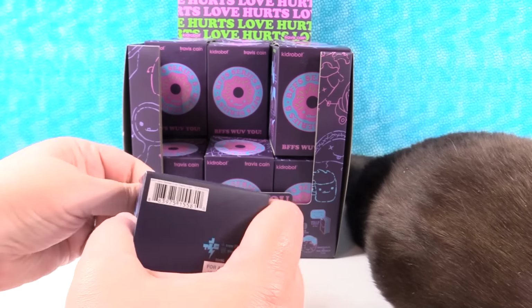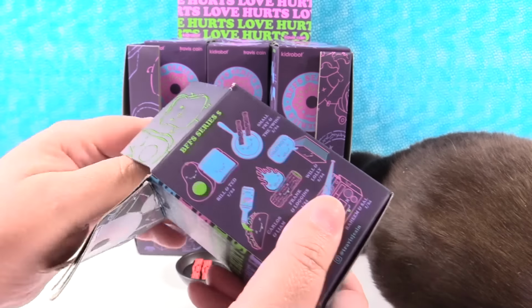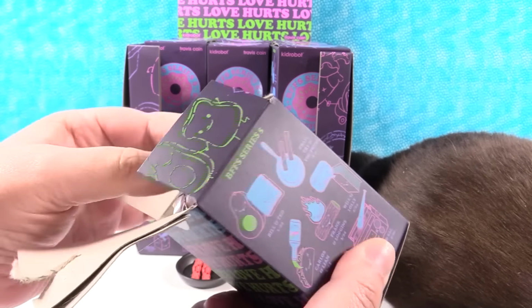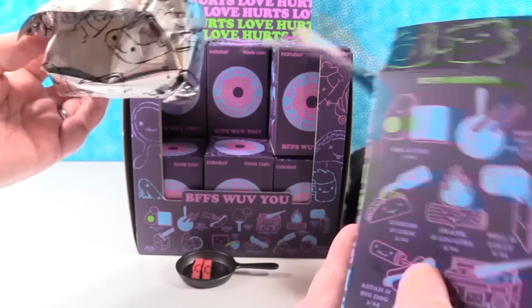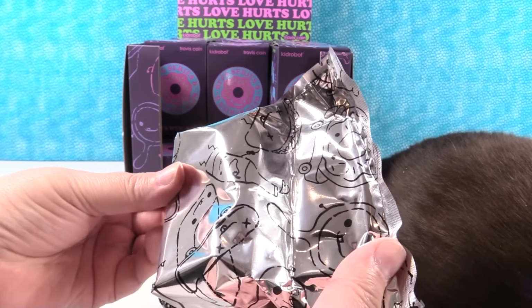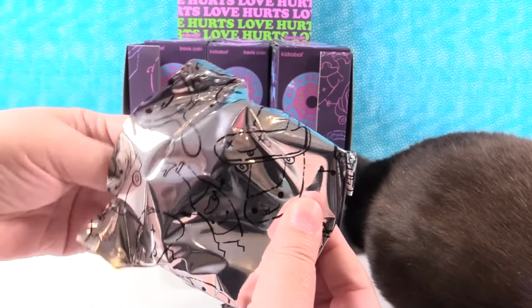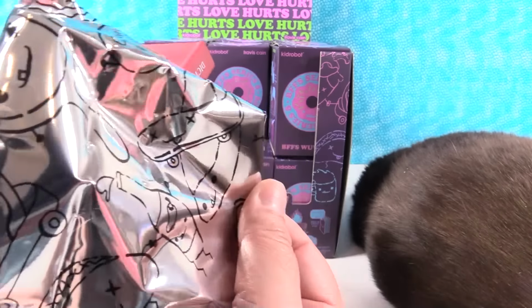Simon's taking up valuable real estate here. He is, yeah. Okay, if you guys hear any noise, we are having a thunderstorm right now, so you might hear some thunder. Like, right then. Okay, did I have a card in this one, or was it in the bag? It's in the bag. Pretty sure. It's in the bag.